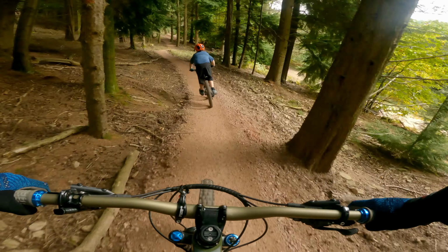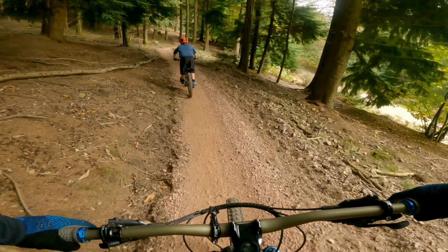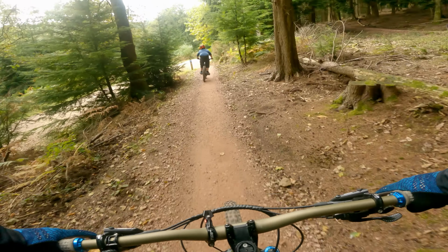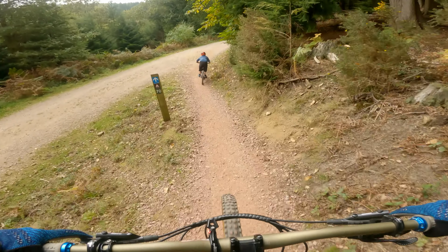This bit used to be quite bumpy through the trees. Now they've resurfaced it, it's got a lot more flow to it. Just makes it a bit more accessible for kids and families. Plenty of other trails for the more gnarly to do. And that's it, that's the midsection.